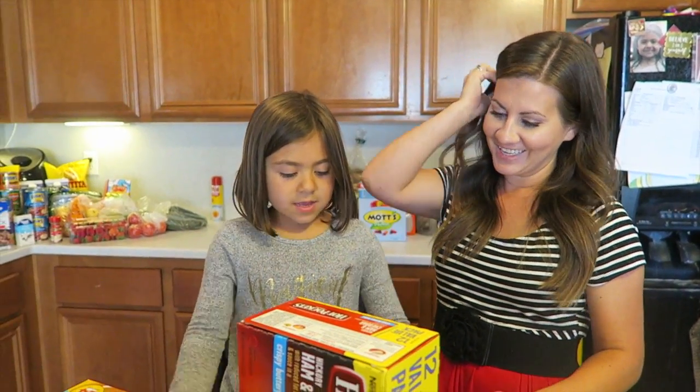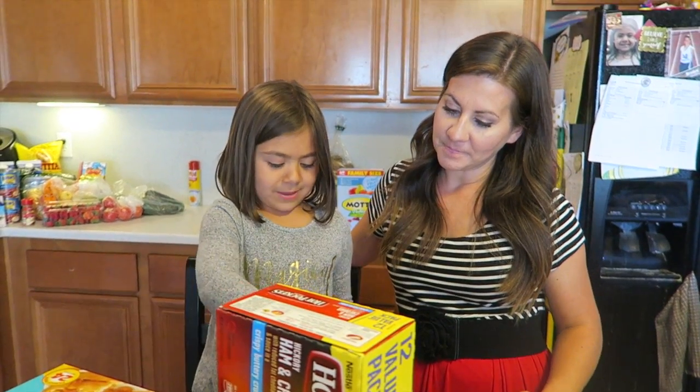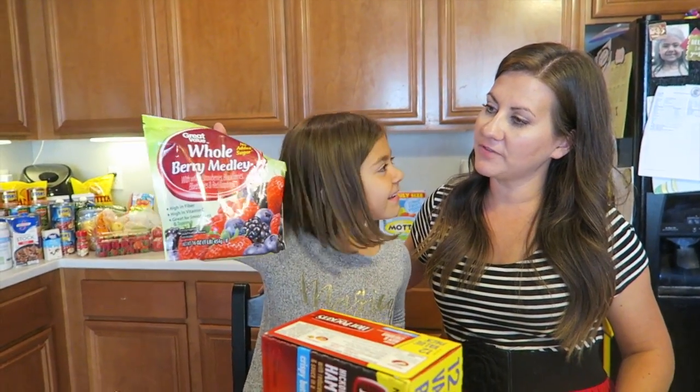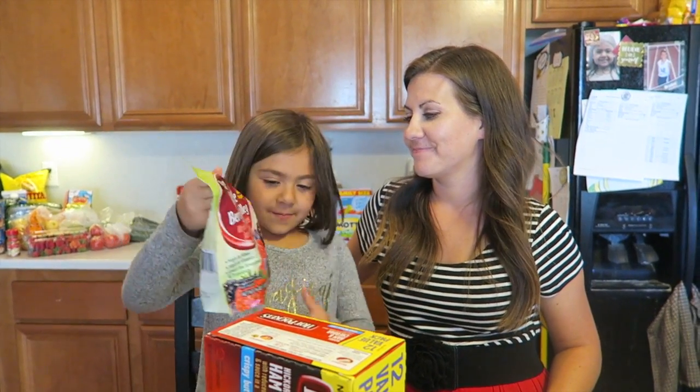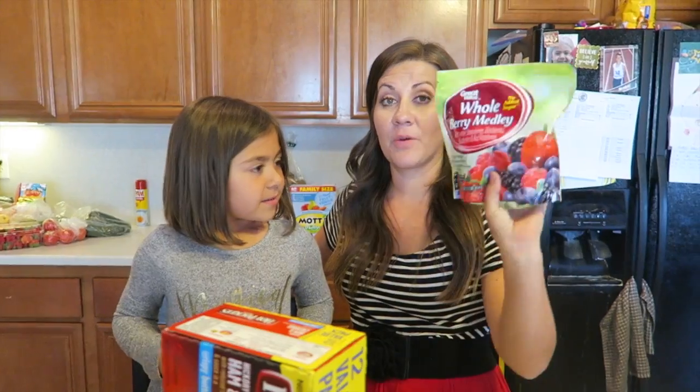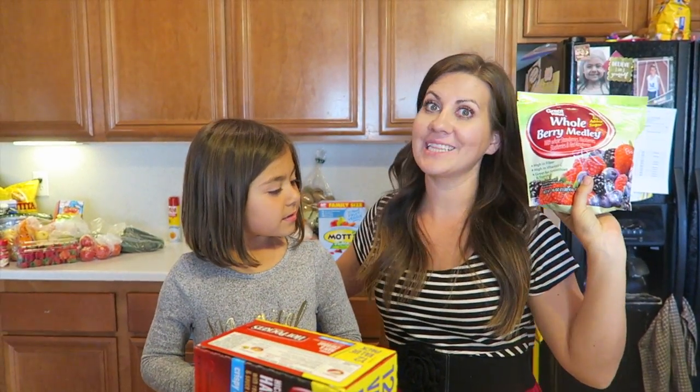Okay, now next thing we have is some little fruit. Whole berry medley. So that is for smoothies. But it's kind of wet. It is because it's melting. I got to get it in the freezer. So, boom. We'll put that in right now.